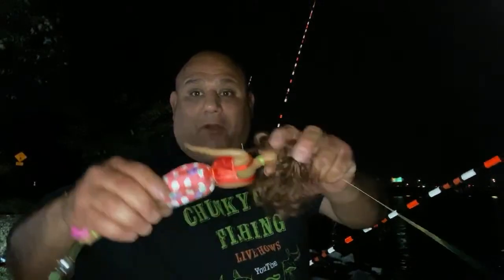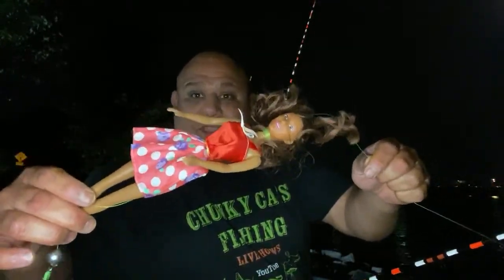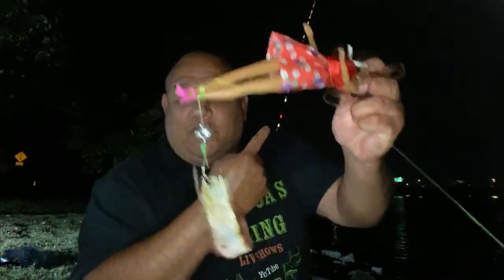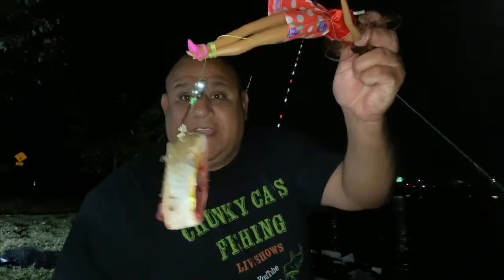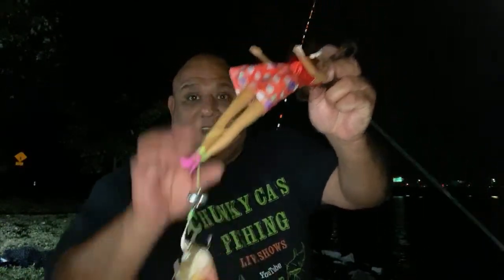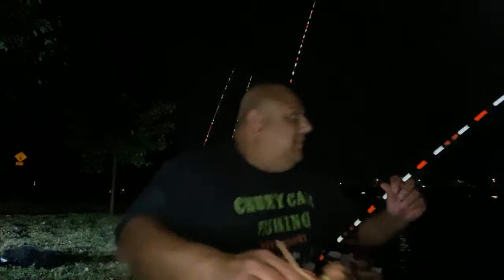We're trying something kind of fun and exciting here. The Barbie Dragon. This is from Catfish Dave. He's the inventor. I just wanted to do the challenge. The first one I just threw out has eel. This one has shad. Someone gave me shad yesterday, and I wanted to come out here and try this out, guys. So the first one's gonna have eel, shad, eel, shad. Let's get them out there.